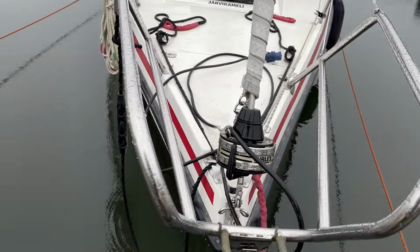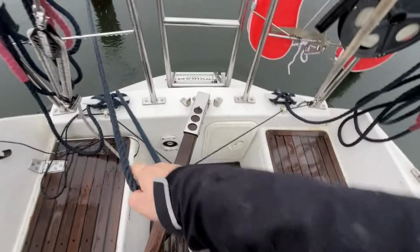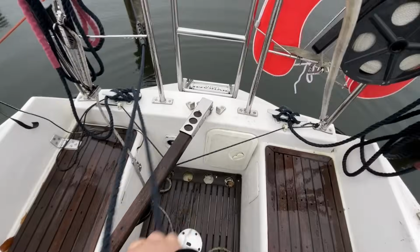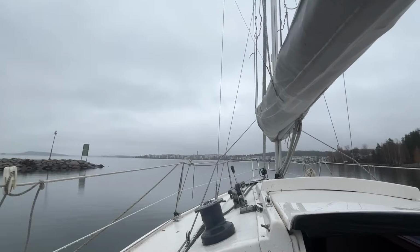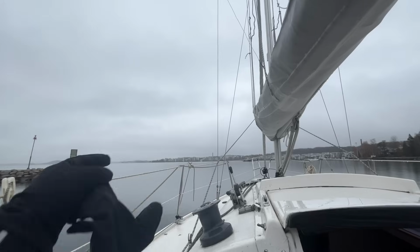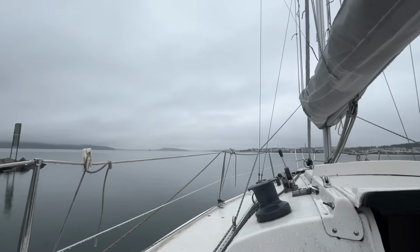Come back here. Okay, this is a little bit difficult with the phone. Here we go. Just a short drive behind that peninsula over there and on the other side. It's gray, but it's quite beautiful actually.